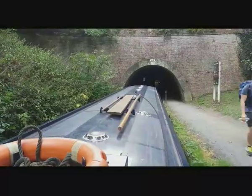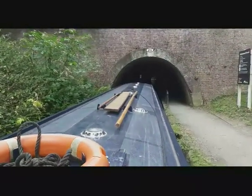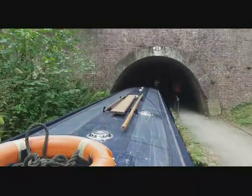Our team leader's taking us out into the channel and going to let us leave. Yeah. And is that working? Yeah, here we are going into our first tunnel. I'll go at the other end and watch. You can actually see the light at the end of the tunnel.